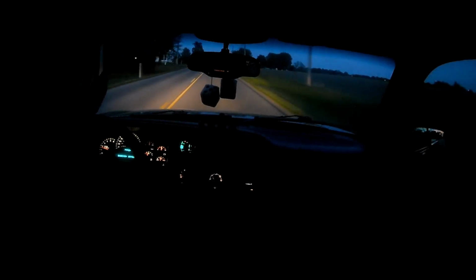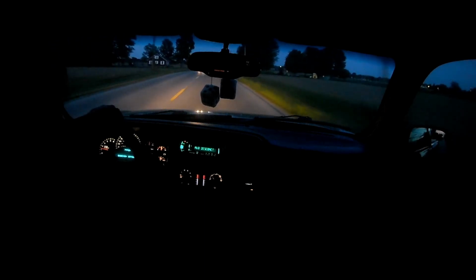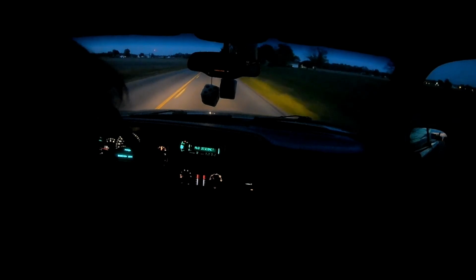And the other nice thing is, it's nice to have something that can take 87 octane again, especially with current gas prices. Definitely did not miss the 87 days. I've been putting 93 in the Grand Prix for a long time now, in the summer months.